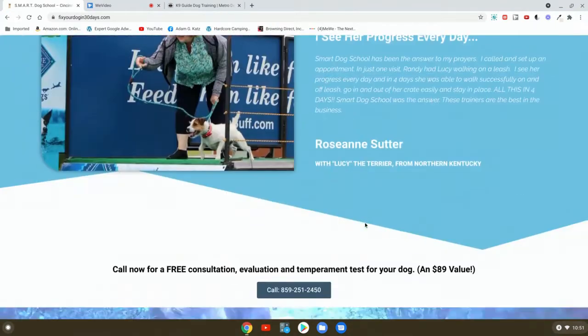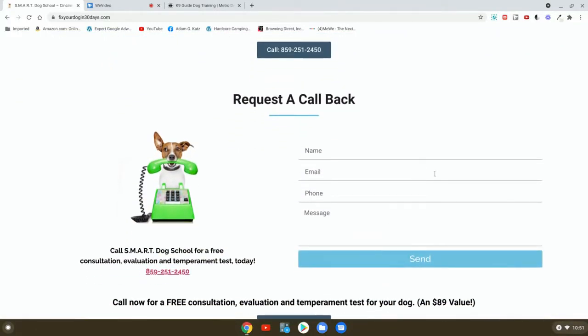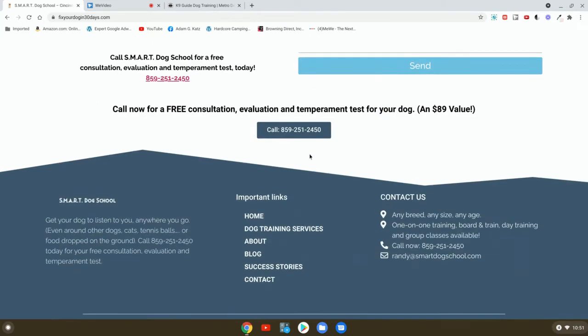So it's really, really easy to figure out how to contact Randy. And he's got a contact form here. Most importantly, though, call Smart Dog School for a free consultation, evaluation, and temperament test today with this phone number right here. So even if you don't click to call, you could just dial. Like, I'm an old school guy. I just want to dial the phone number.